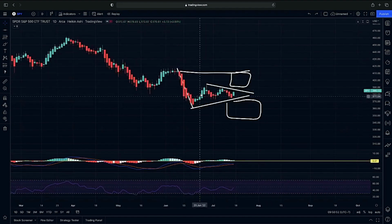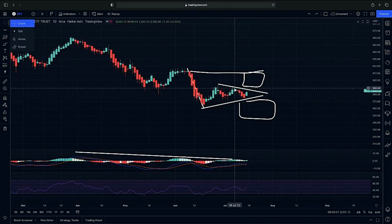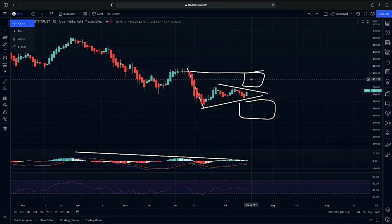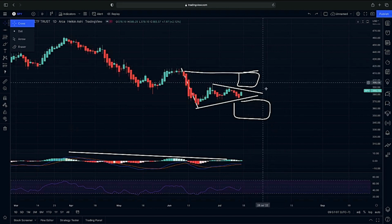So in my opinion, with this inverted pennant that typically does play to the downside, I definitely would be looking for that continuation on lower. However, if we do continue on higher, I would just be looking for that break over 412 as far as strength to the upside to make sure we do not get that rejection on a possible inverted head and shoulders or a possible continuation on lower.